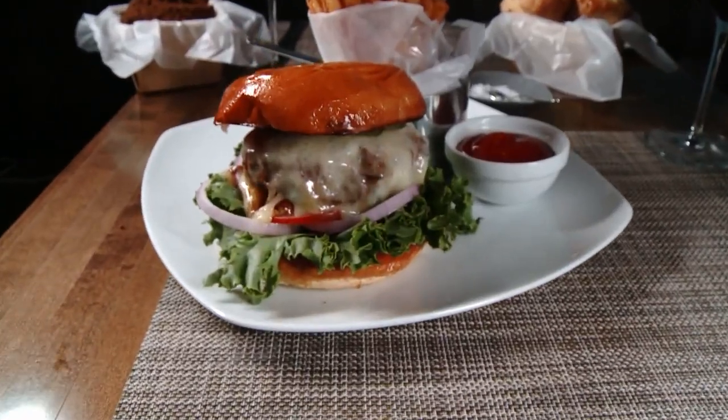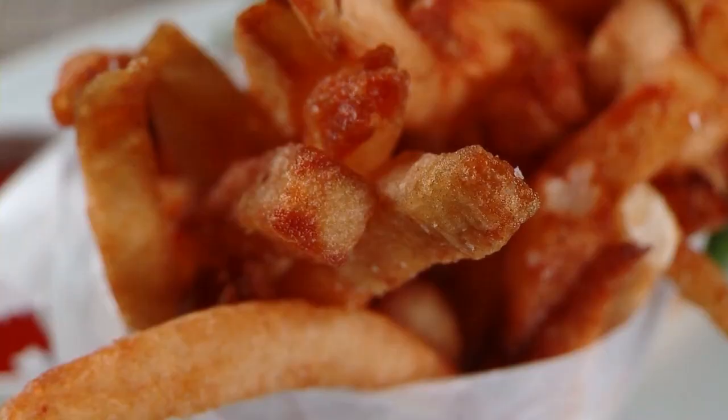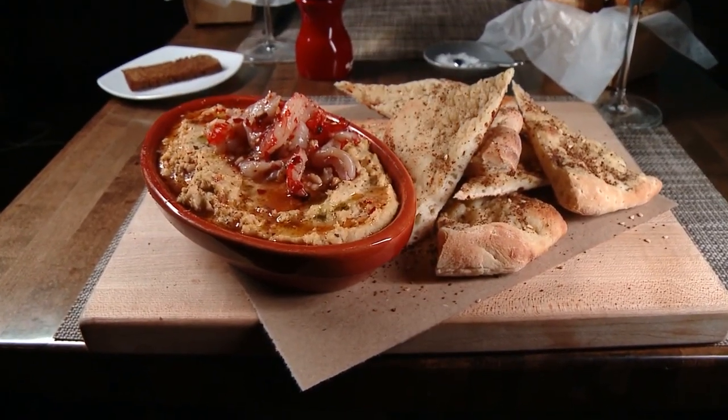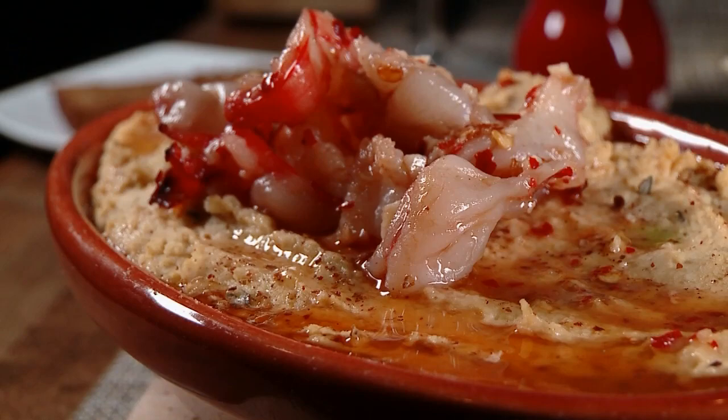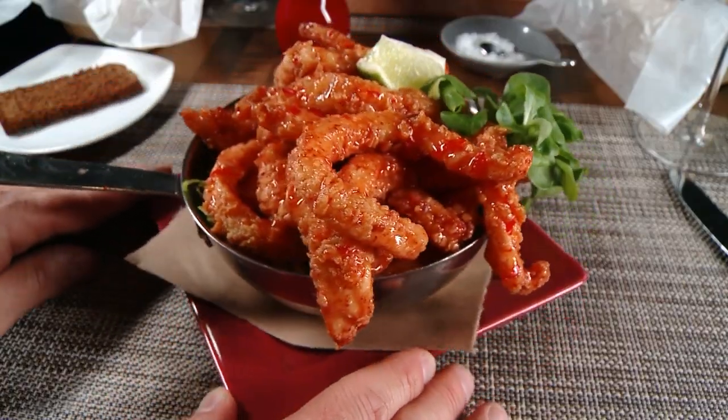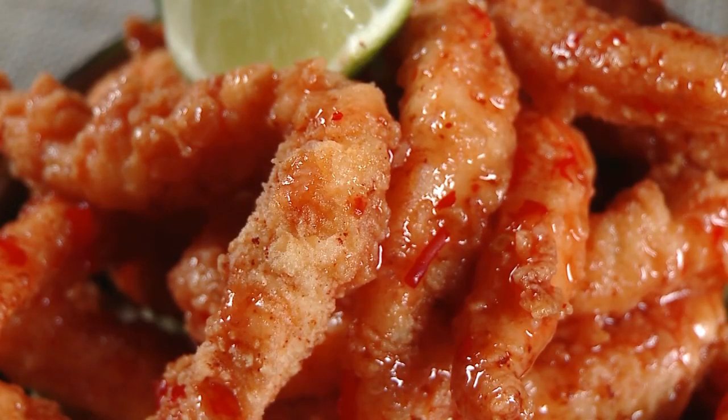And while traditional tavern fare like this burger served with hand-cut fries definitely dominates the menu, there are some creative dishes as well, like homemade hummus topped with spicy shrimp served with flatbread for dipping, or sweet and sour tempura fried calamari spiked with ghost chilies.